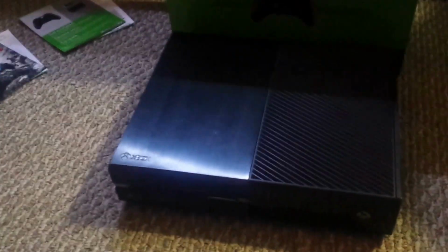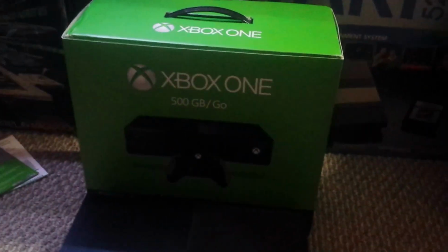So, first, let's start here. There's a lot of controversy over this. I found a working Xbox One system. I also found a box for it, on a different day. But it didn't come with a controller, and it didn't come with the power supply, so I bought a cheap controller and a cheap power supply. Both together cost me $30.